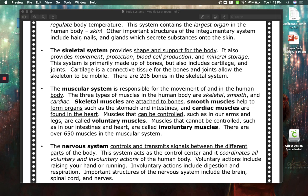The muscular system is responsible for the movement of and in the human body. The three types of muscles in the human body are skeletal, smooth, and cardiac. Skeletal muscles are attached to the bones. Smooth muscles help to form organs such as the stomach and intestines, and cardiac muscles are found in the heart. Muscles that can be controlled, such as in our arms and legs, are called voluntary muscles. Muscles that cannot be controlled, such as our intestines and heart, are called involuntary muscles. There are over 650 muscles in the muscular system.